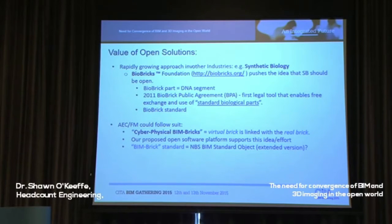And allowing people to work on these bricks like Legos, so to speak, but they're semantically rich, and innovating them over time so we can solve problems quicker as an industry together. So imagine a BIM brick standard that's similar to what does exist, a BioBrick standard, okay?